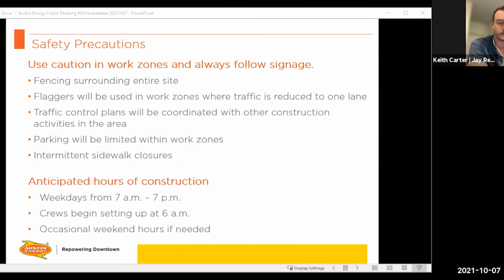Anticipated work hours are just the same as you're used to, 7 to 7, getting there at 6 to get things rolling. But being that we're going into the fall and winter months, we shouldn't have any early concrete pours like you do see in the middle of the summer. So it really should be a pretty smooth ride as far as noise, et cetera. And with that, I believe I'm going to hand it back to Kim.